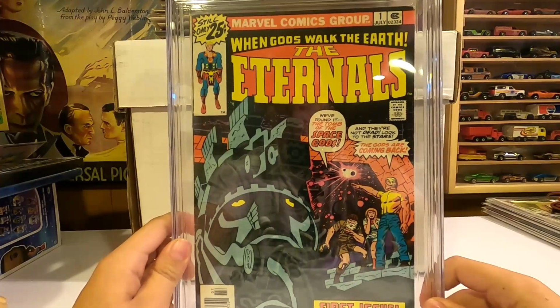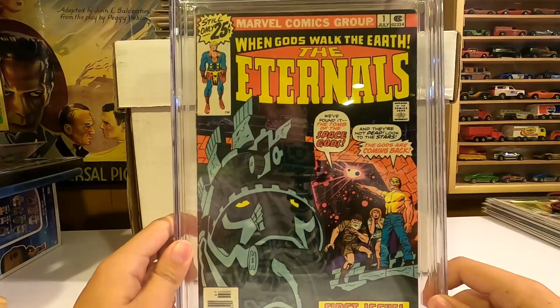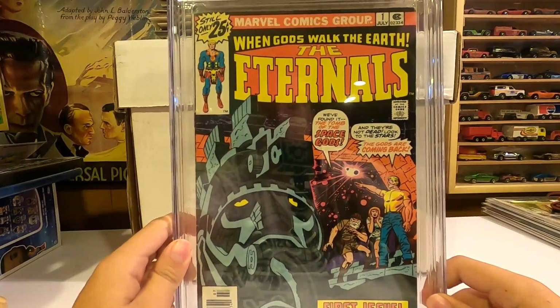So first we have Eternals #1. Now we sent out 2 Eternals. This is the regular version. We also have the rare 30-cent price variant version.